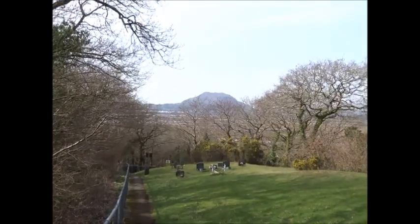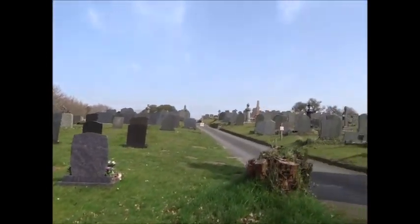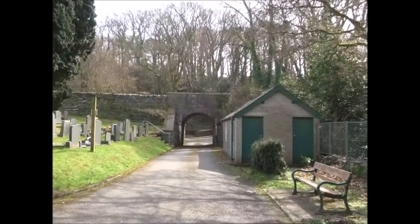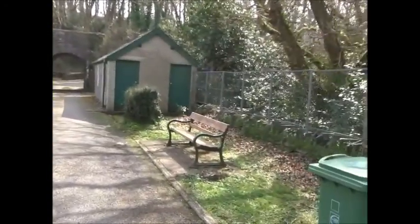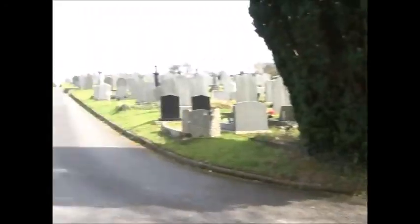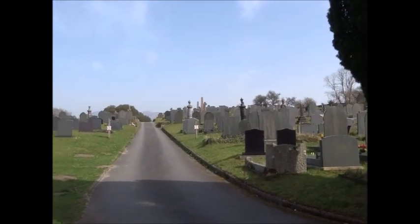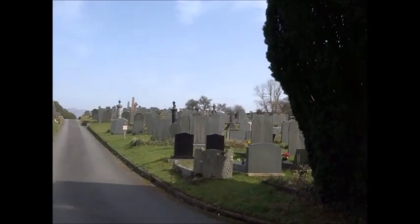Okay, I won't go any further. It's quite a large cemetery, and the main road is just up there, and a nice little bench there. So I won't go any further, but I pointed out it's kind of hidden away really. Can't see it from the main road.